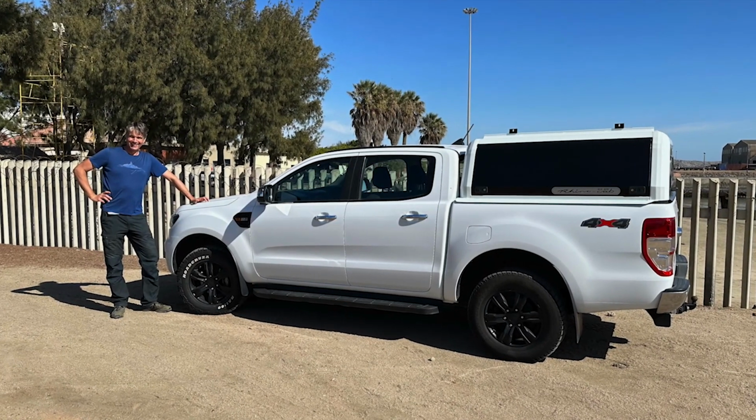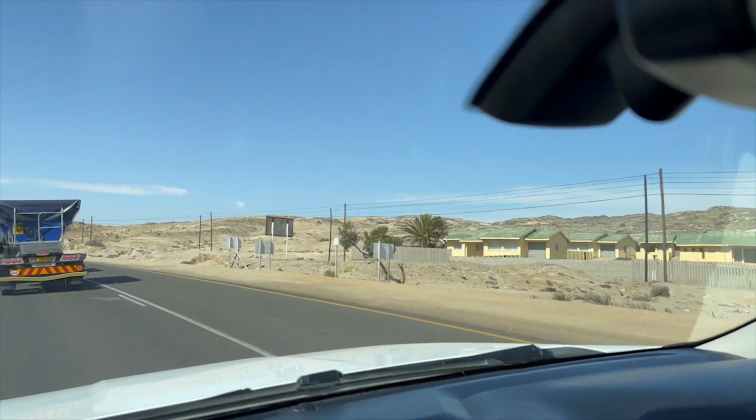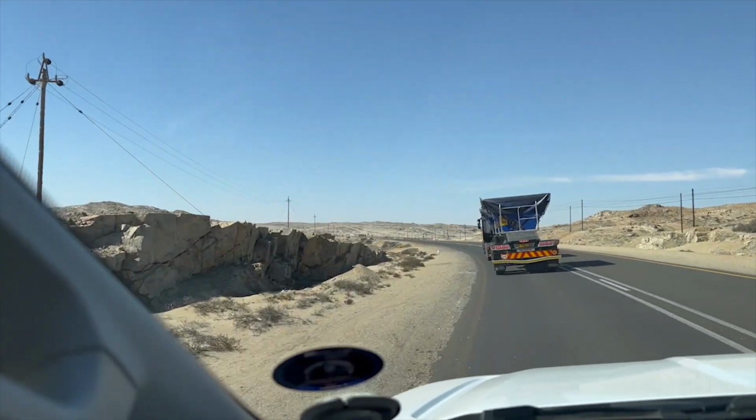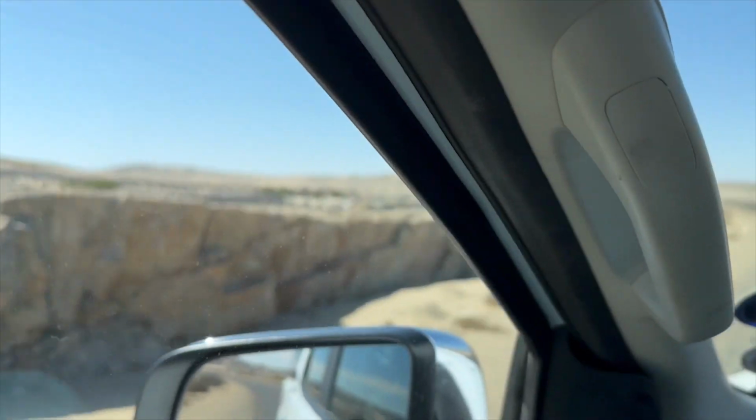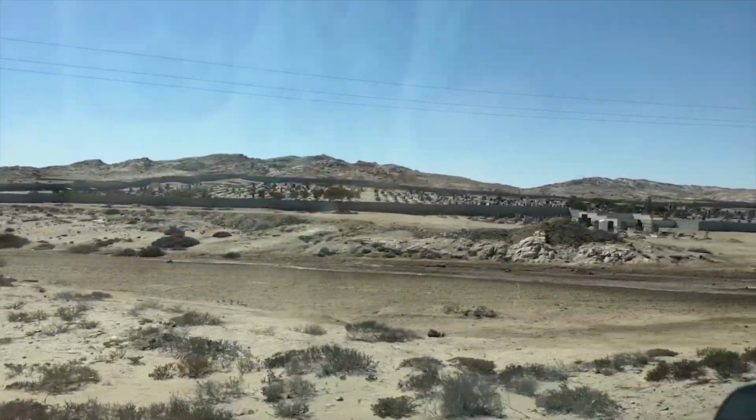Then it's time to explore the country. Today we're starting our road trip through Namibia. So we're leaving Lüderitz now and heading into the desert. That's the cemetery, that's the end of town.